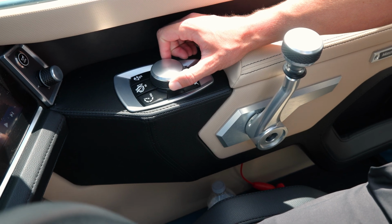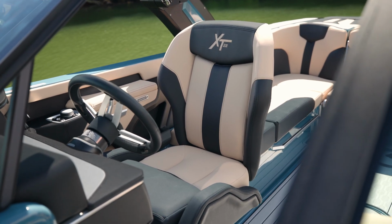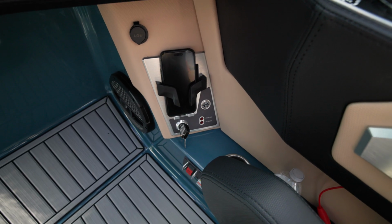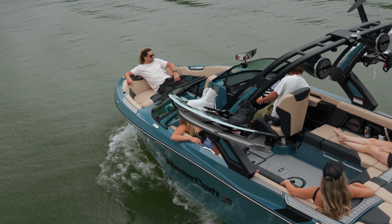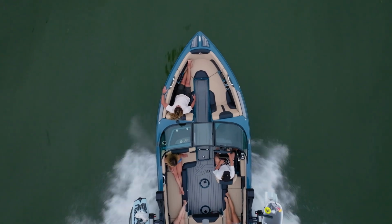water ahead. The 2025 XT23 also has a new helm seat that provides unmatched ergonomics and comfort in a more contemporary design. Below the dash, the XT23 comes with a standard wireless phone charger to keep the captain's phone fully powered. The XT23 sports a traditional bow that provides classic styling and tons of comfort, storage, and functionality.